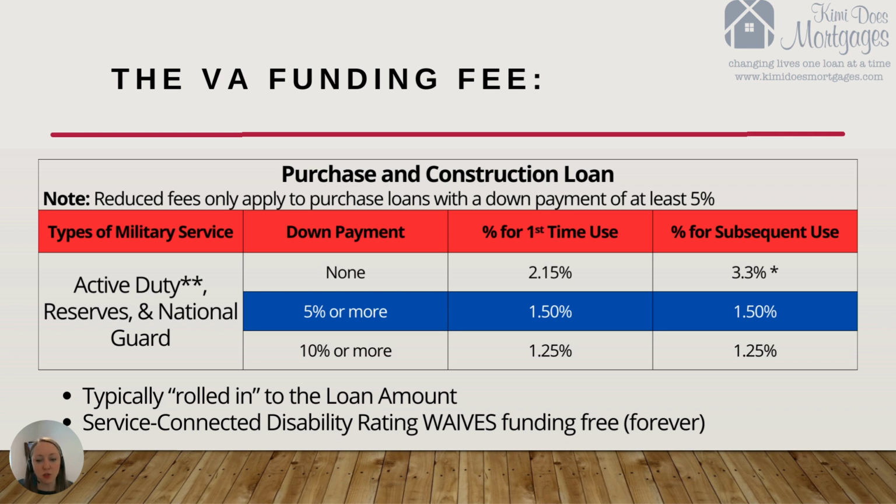Now, in a situation where you're using your VA benefit for a subsequent time, which you can use as many times as you want, so that's sometimes a myth. People think you can only use it once. But anytime you use it for a second time, if you opt to not put anything down on future transactions, then that funding fee does increase to 3.3%. But if you're willing to put a down payment of 5% down, you can get that funding fee back down to a considerably lower fee.